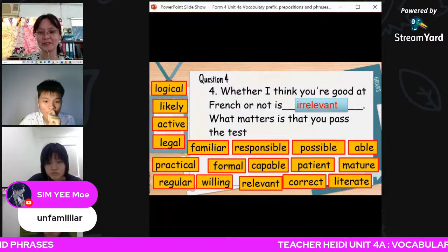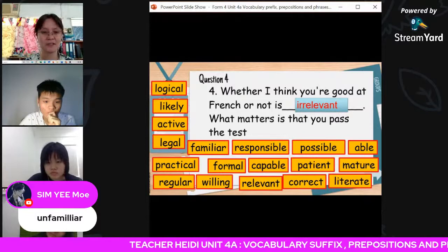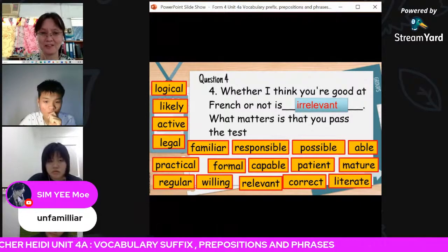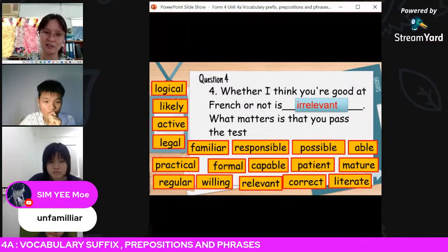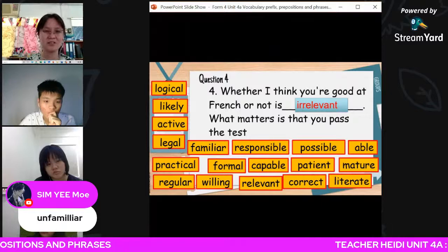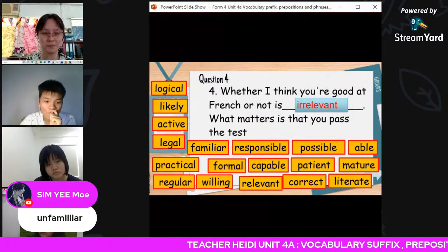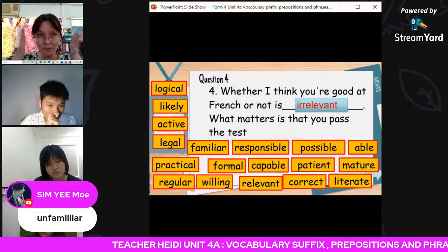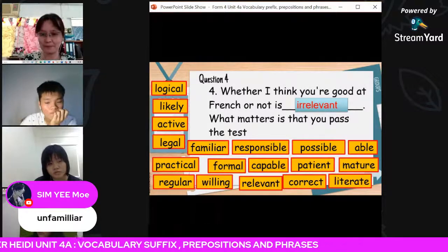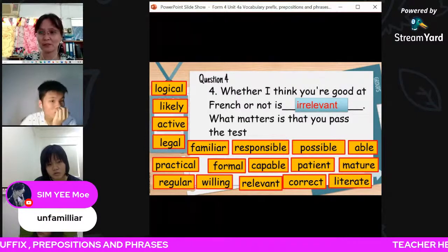Actually, in life, okay, Lily also says irrelevant. Because in life, actually, a lot of things, we always care about what other people think about us. Actually, no need to care about what other people think about us. It's irrelevant. They cannot do anything to us. What matters most is that we must keep our focus. It's not important what other people think about us. All right, so yeah, keep your focus. That's what teacher would like to say.